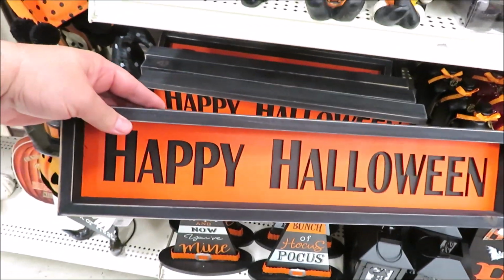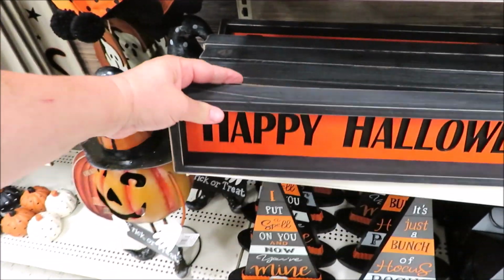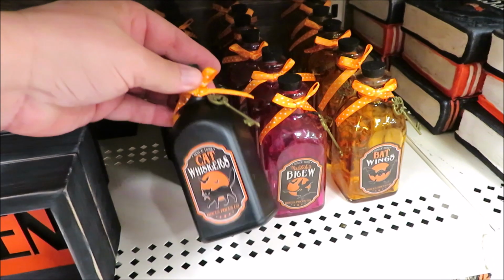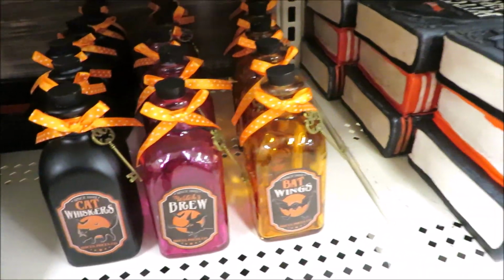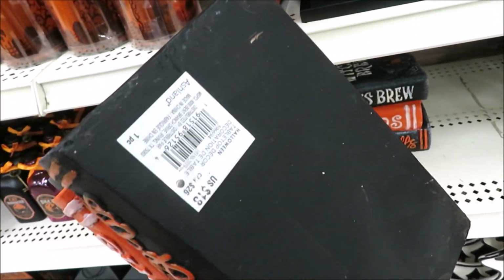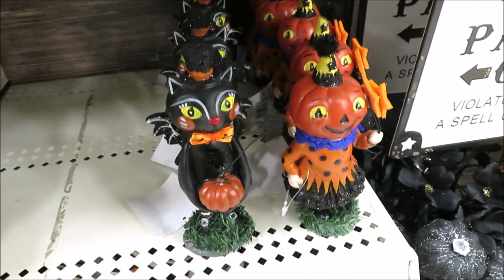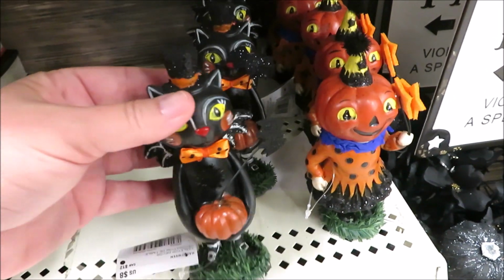Down here, they have a Happy Halloween sign for $12. And right next to that, a few potion bottles for $5. They also have the stack of witches books and potions for $18, and a pair of figurines on the smaller side for $8 in the pumpkin and in the little kitty.